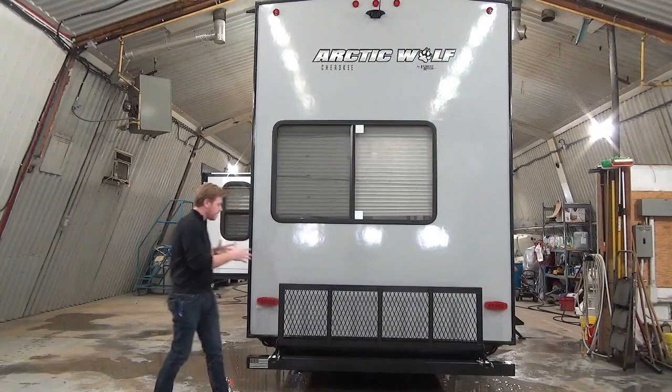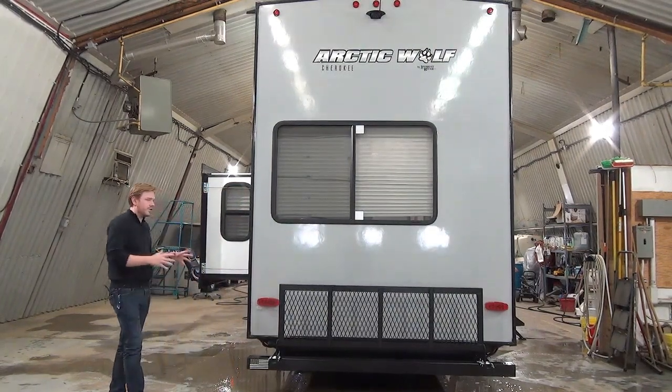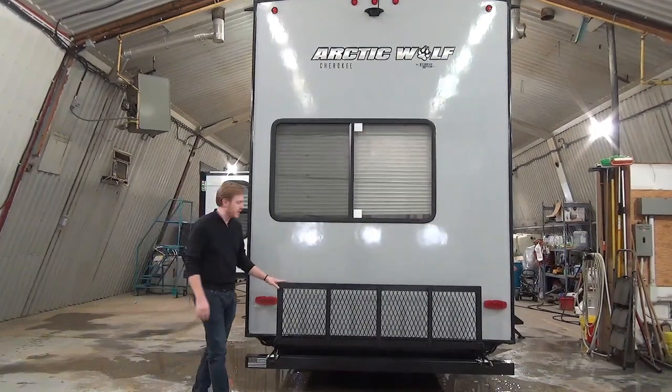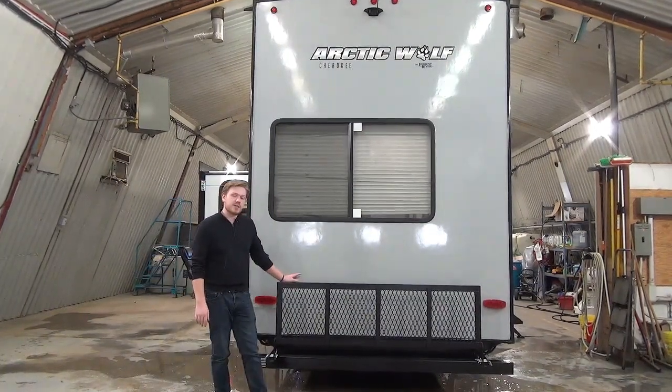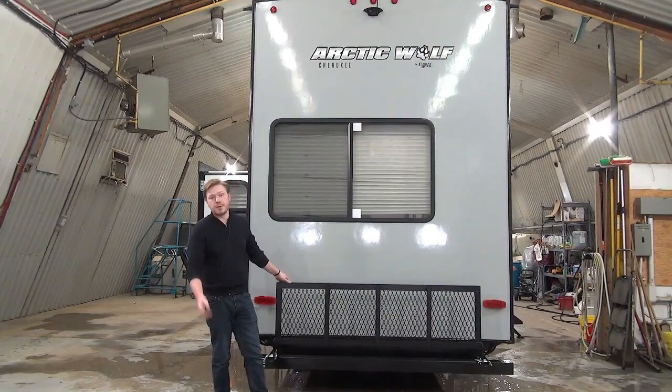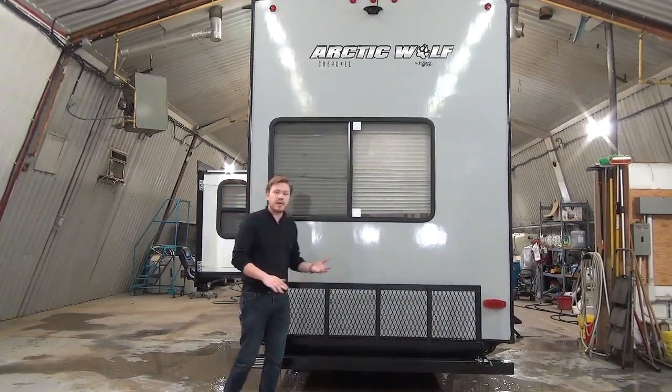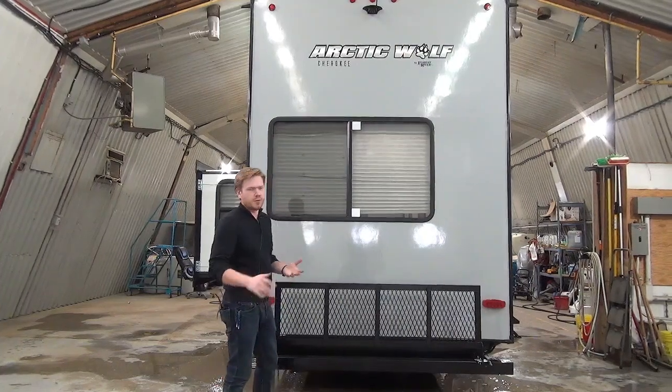Taking a quick peek at the back side, I just want to make a quick note. This trailer looks like it's extremely low to the ground. We're actually just not quite level where we're set up here, so I know it's looking a little lower than it should. But off the back bumper here, we actually do have a cargo rack rated for 250 pounds of gear. So this is great if you're going on those long distance trips. You can bring some bikes or a generator or a toolkit with you.